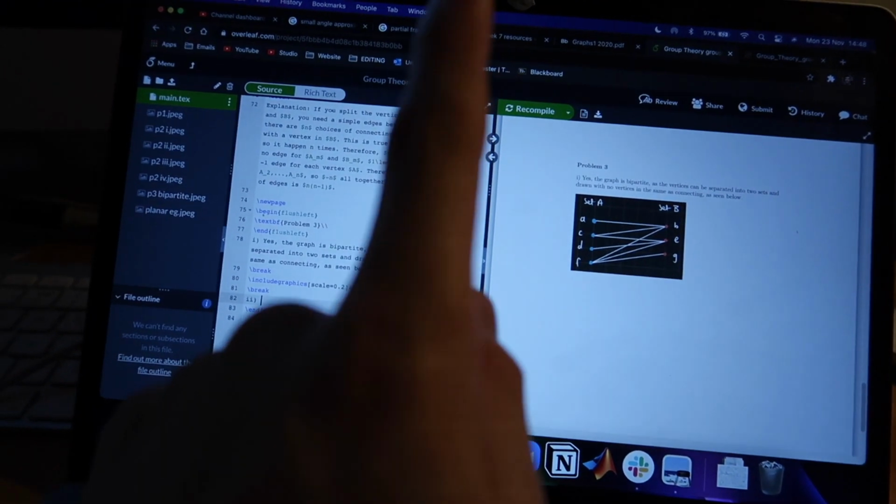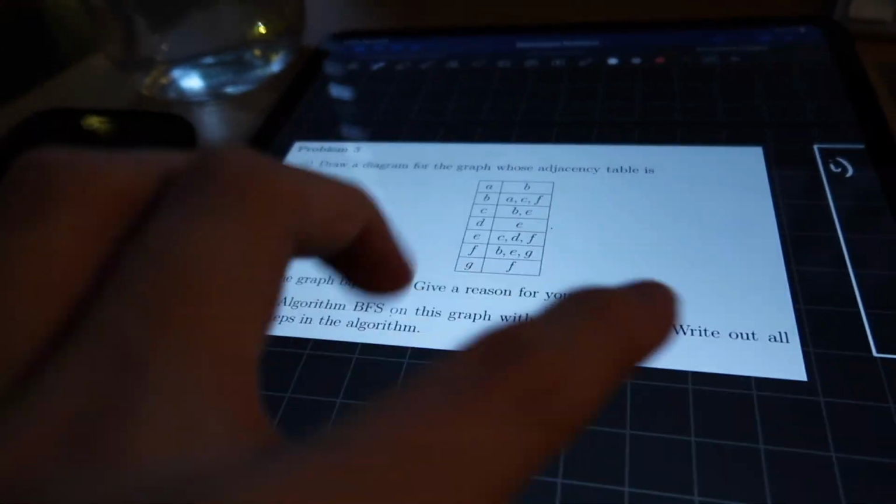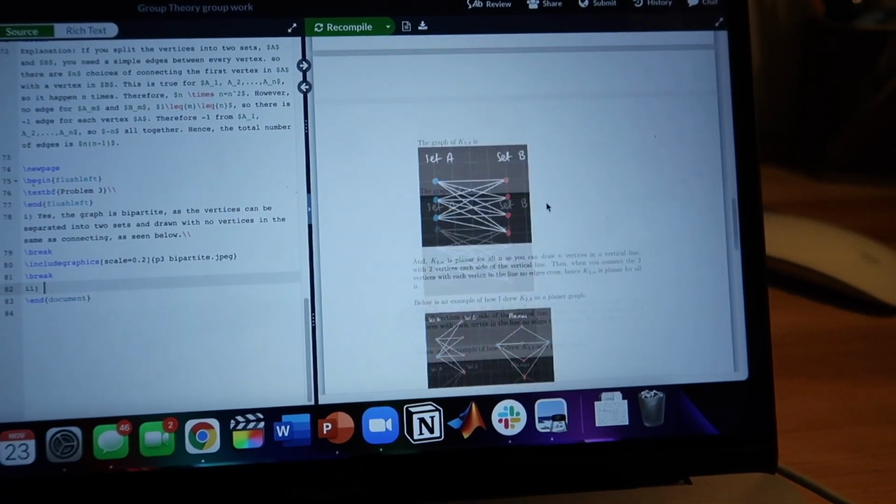I've finished my write-up. I actually haven't, oh, hang on a minute. Hey Google, stop. I haven't done this last question here because I haven't done the answer to it yet, so I can't write it up. But this is what my work is currently looking like.